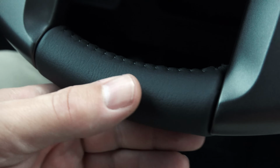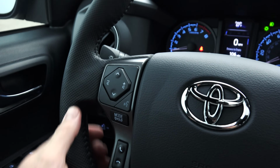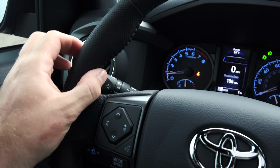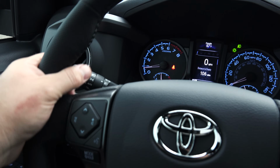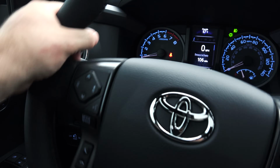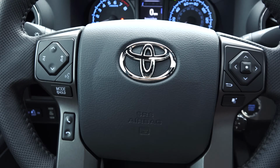So it's smooth enough to where it's comfortable, but it's grippy enough to where it's safe to drive and everything. Really good thickness too with the steering wheel. And it has little bumps there to kind of extend your grip and also give you some extra lateral grip there. Okay, so we have quite a few buttons here on the steering wheel.